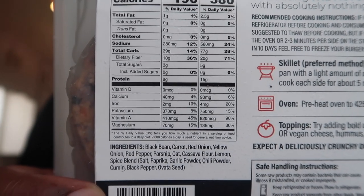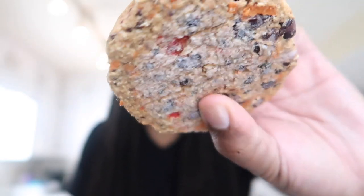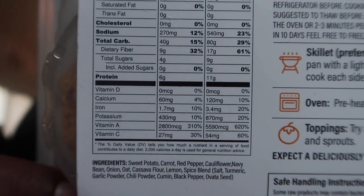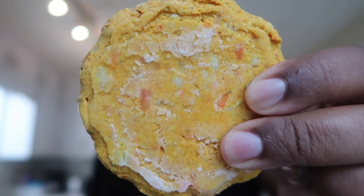All right. Next is the actual black burger, which, it's pretty hard to open. So, got it open. Smells pretty good. Smells pretty tasty, actually. It smells like a traditional bean burger, but I like that smell. This is how it looks. All right, next is the actual orange burger. Smells pretty much the same as the bean burger. And here's how it looks. Pretty orange. All right, so let's go ahead and get these things in the air fryer.